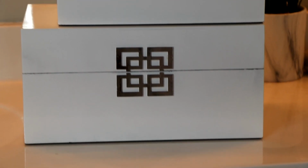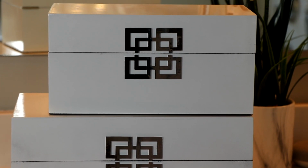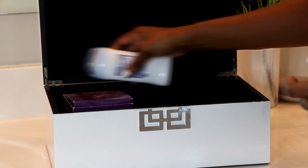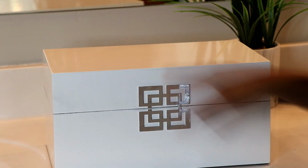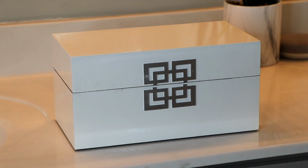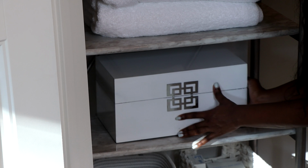You can also use cute storage boxes to store many things around your bathroom. I found these two boxes from Z Gallery. I got them on sale, and I think they were perfect, and they're huge. Like the storage space, you can stick so much in these things and tuck them away in your bathroom. And I'm even throwing panty liners in one. So yeah, you can hide all of your feminine products and have your bathroom still looking nicely decorated.